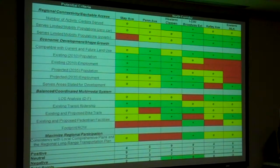I had lived in the Oklahoma City area for 12 years, and I was surprised at some of the results that came out of this. However, with that said, it is all based on numbers, on study of the local comprehensive plans, on study of other local plans that were available, development initiatives, growth initiatives. So it is all based on factual information.